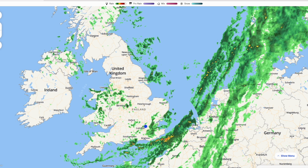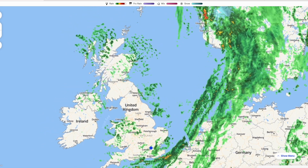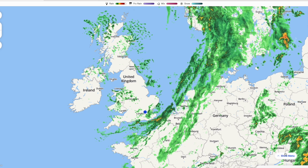Some of these showers could be quite intense, but you can see most of them are moderate greens to lighter greens, so moderate to light intensity, so it shouldn't be too bad. Further inland you're more likely to stay dry, so it's going to feel cold, potentially showery along the coastal areas, and you can see the cold front has swept through, so all areas are now into the colder air mass, with of course the north being in the coldest air mass at this stage.